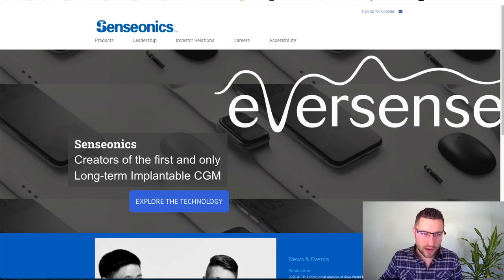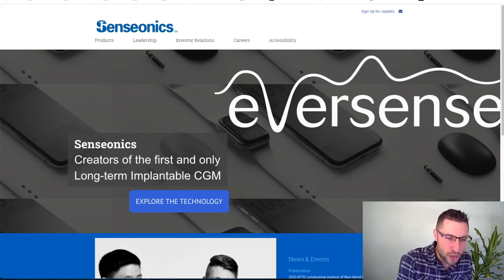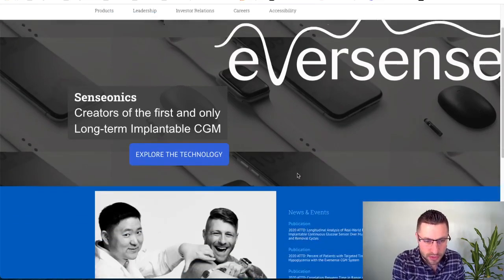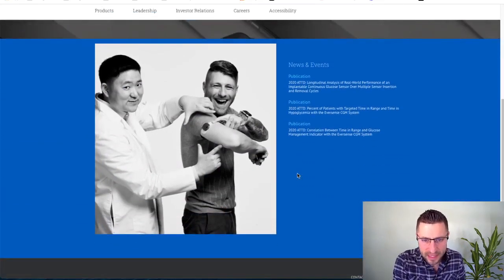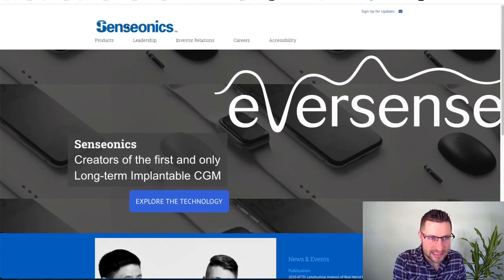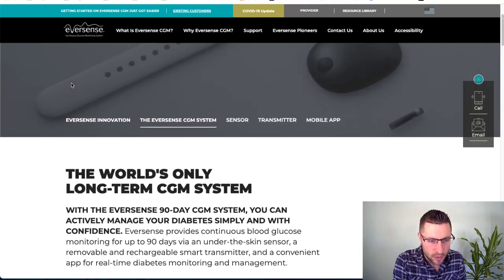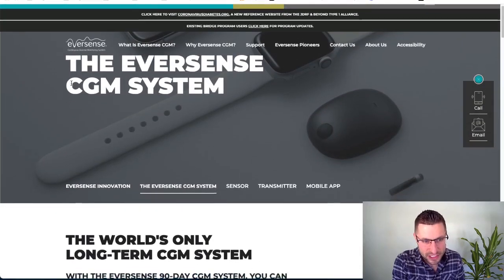The stock that we are going to be talking about is a medical device startup company located in Maryland. It's called Senseonics. It trades under the ticker symbol SENS. They portray themselves as the creator of the first and only long-term implantable CGM. It's a newer product, and we are going to dive into a little bit more of exactly what that product does. It is called their Eversense CGM system.